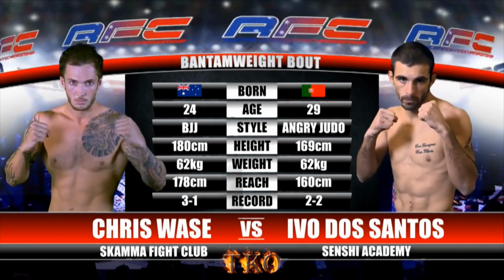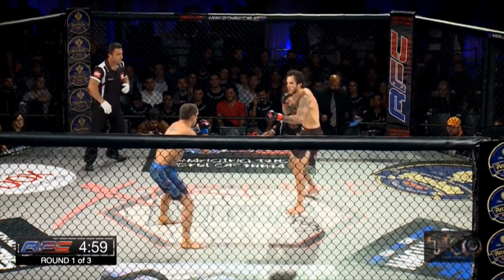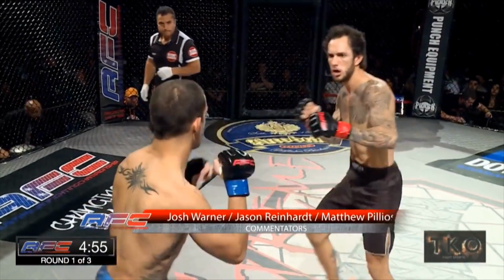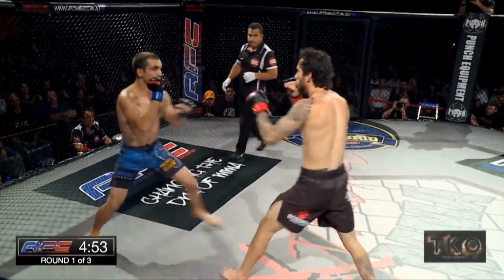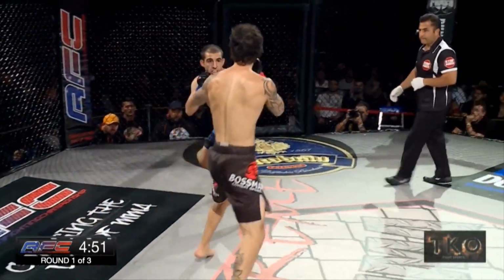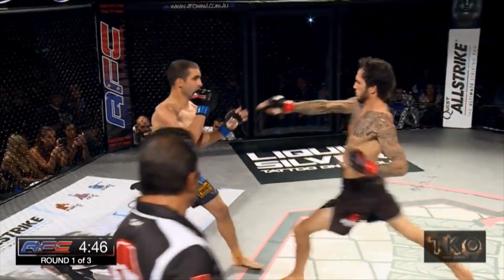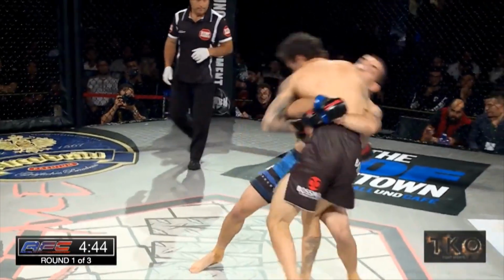This one, again, I think the first couple of minutes in this fight is crucial. Let's see who's able to dictate with their preferred style early on. See if Chris Wase can utilize his reach and height advantage. That'll be huge. Look, immediately, I don't like to say I get right often, but Chris has gone back to those kickboxing roots. Immediately some really good leg kicks, but being caught here and the takedown.